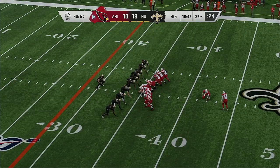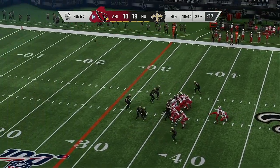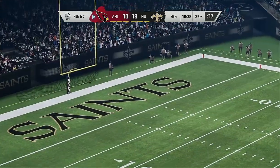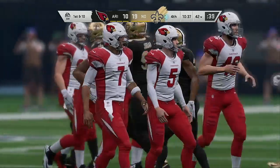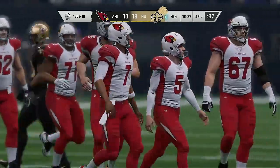So on fourth down, out trots the kicker in a big spot here. From the left hash, this will be a 52-yard attempt. And this kick is not going to be close. It's well short, well right to boot. And this score will stay right where it is.